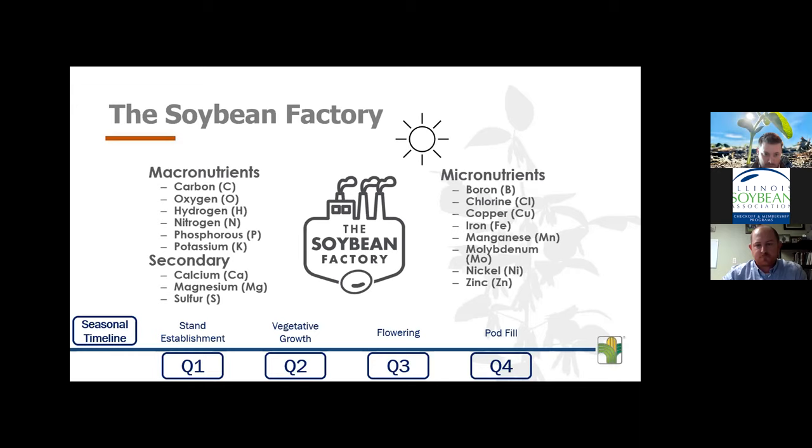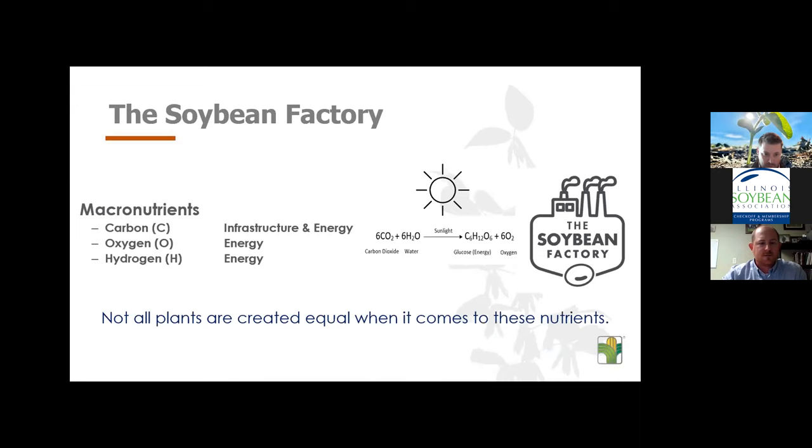And so let's talk about what really drives the soy factory itself. We're going to talk about the big three nutrients, right? Notice I'm saying big three nutrients, but there is absolutely no mention of N, P, or K on the screen. The three nutrients that most determine your success on a per acre basis are carbon, oxygen, and hydrogen, okay? They are the power sources of the factory.